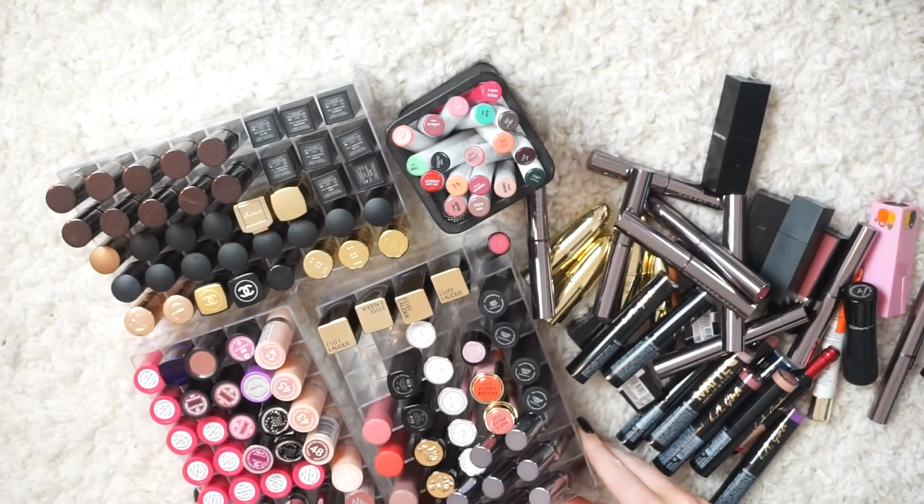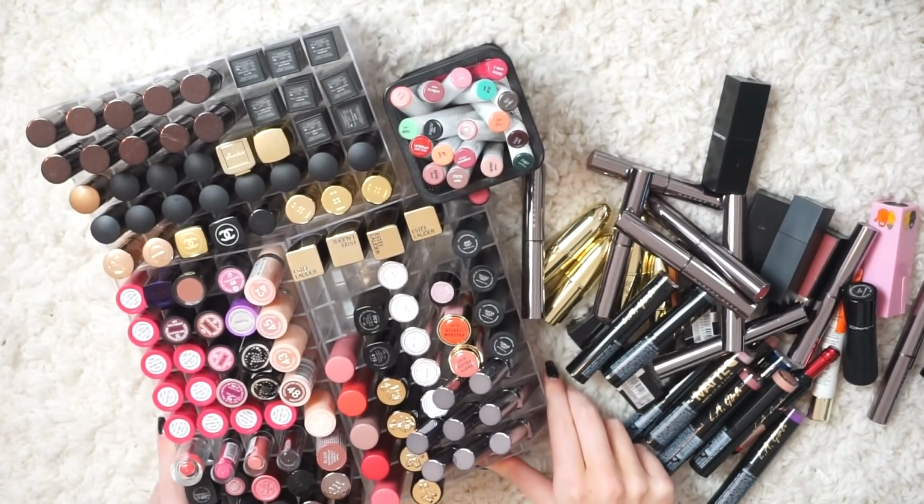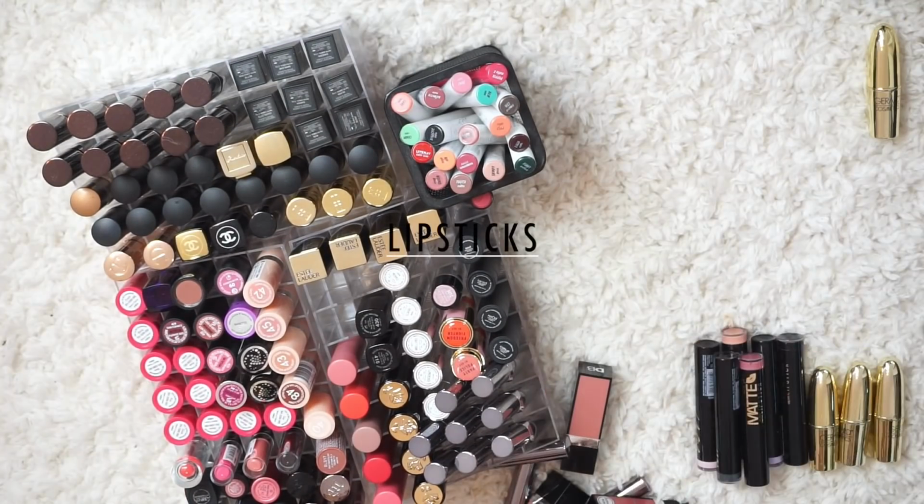Other lipsticks on top of that just chill in my drawers, so I thought that I would go through these because these never get to see the light of day pretty much.